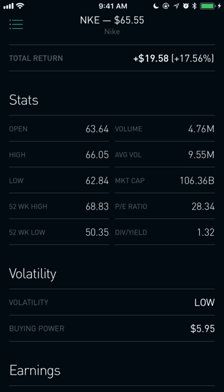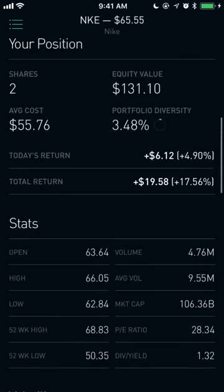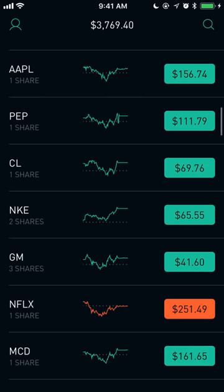Pretty decent dividend yield, 1.32, kind of on the lower end though, but they do have room to increase that dividend yield still. Pretty solid PE ratio, and overall Nike's more in the retail industry, and they've been doing some things positively with their e-commerce and online sales that I like about them, that I kind of called out a couple months ago as well.